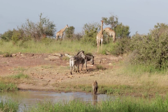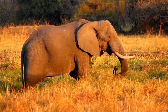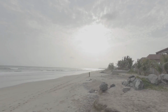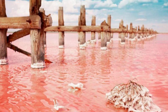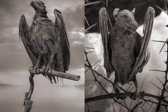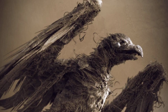Imagine you're on a safari in Africa. The landscape stretches wide in front of you, breathtaking nature all around, the sun gently setting, and everything feels peaceful. Suddenly, you notice a calm lake in the distance, its surface strange, its color more red than blue, almost like blood. You get closer and you see it, a bird, completely fossilized, perched on a rock like a statue frozen in time, and then another, and another.